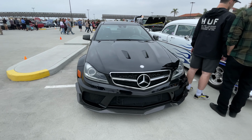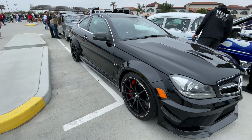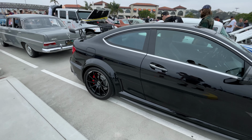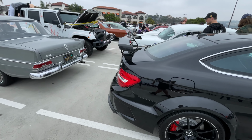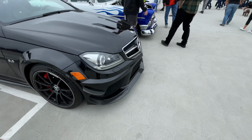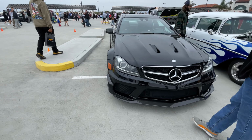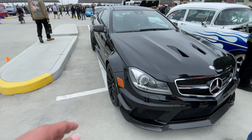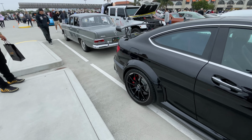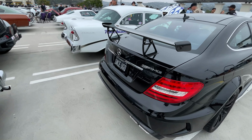Here we have the AMG C63 Black Series. This is probably the last one of the Black Series they made. I don't know if they intend on making more of these, but it's a shame that after this generation they just didn't end up making any more Black Series. Just to give you guys a perspective, compared to the regular C63 AMG, it's got such a wider stance. Before there were wide body kits and such, they already just had a wide body built into the car. Absolutely lovely. I wish they would have made that with the current generation, but maybe they will. But I've never heard anything about them making a Black Series on the current generation.